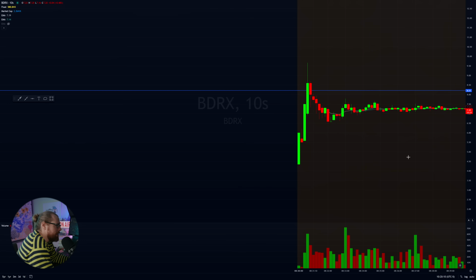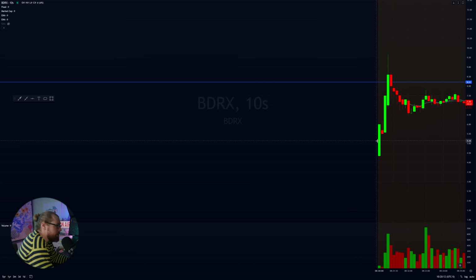This candle right here, if we're going to be honest, let's look at the volume. That candle where it went from $4 to $6, how much volume did it have? Only 4,500 shares. And then right here, it goes up to 6.50. And this is where I tried to get in right here. And my thought on it was I'll get in at 6.50 with a stop at 6. My order did not get filled. And all of a sudden it's at 7.50.